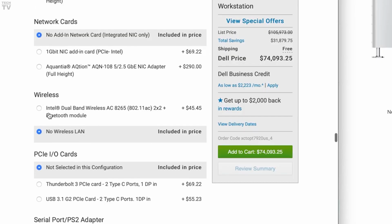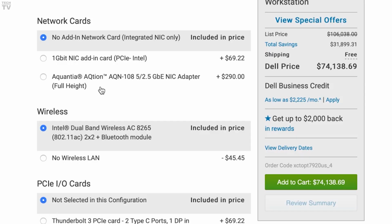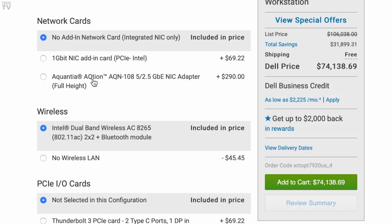Going down to the network options, we're going to choose the dual band Wi-Fi. We definitely want one of those. Now going to network cards, we're looking for a dual 10 gigabit Ethernet, but you actually don't have the option. You can only get the 5 gigabit Ethernet, so I guess we're gonna have to go with that. You don't even get 10 gig. With Dell, HP, and Lenovo, you can install any networking card that you want to. You don't have to buy it at the time of purchase.